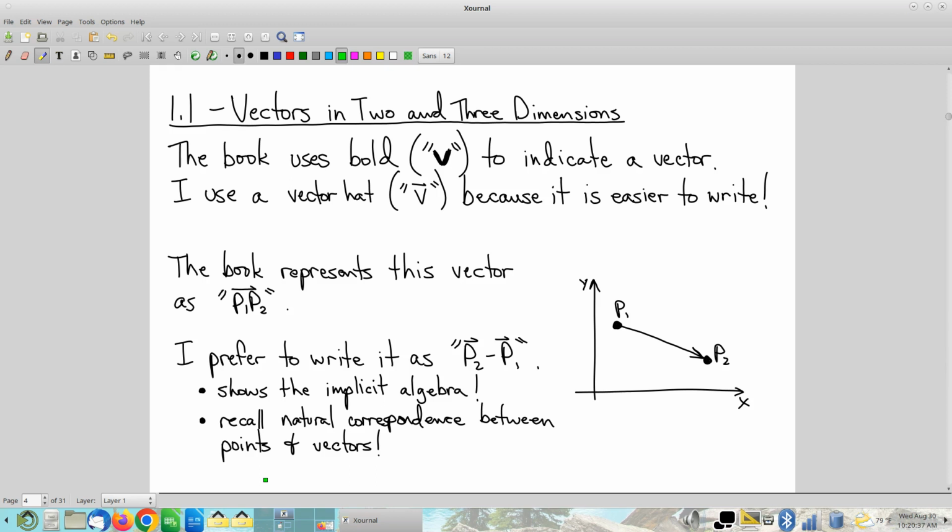So, a couple of comments. I noticed the book likes to use bold to indicate a vector. I feel like they're showing off, because by handwriting, it's so much easier to write a little vector hat than to sit there and bold. You know, we have to go over it several times. It's silly. So I have a significant preference for this vector hat. Y'all can do whatever you want. If you want to sit there and bold, that's okay, right? But I don't think it's a good investment of time.